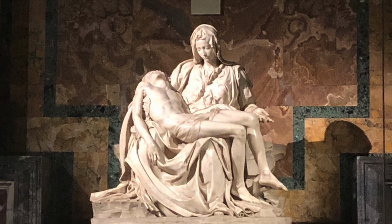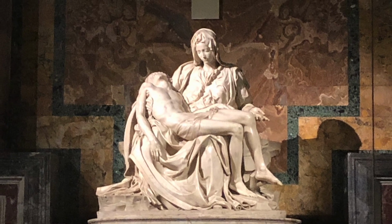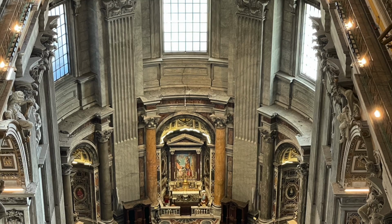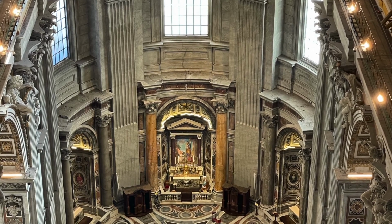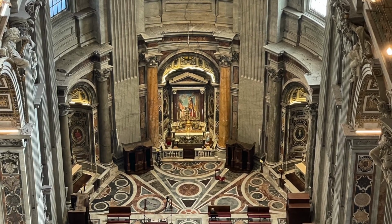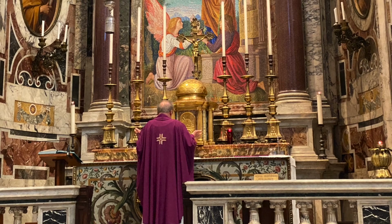Not many people realize it, but the Pieta is an actual chapel that can be used in St. Peter's Basilica. It's not used very often, only on special occasions, but it's one of about 28 chapels or altars inside the basilica.